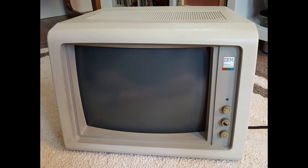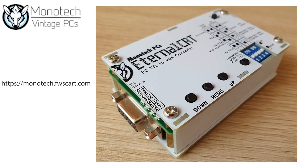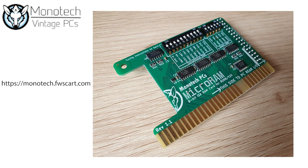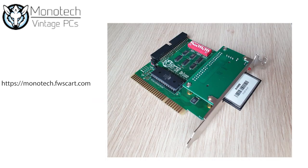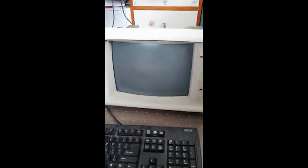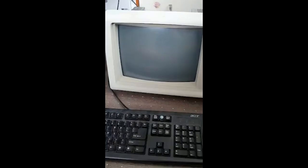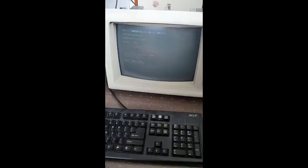So I'm not very good at fixing up CRT monitors, but my friend Jacob, who also owns Monotech PCs, the company responsible for the NUXT, the external CRT, the micro RAM, and a really nice XT CF IDE card, amongst other products, helped me out with fixing the very sad 5154. Firstly, Jacob replaced the paper film EMI caps and the small caps in the PSU that usually die. And then to my surprise, the monitor fired right back up.